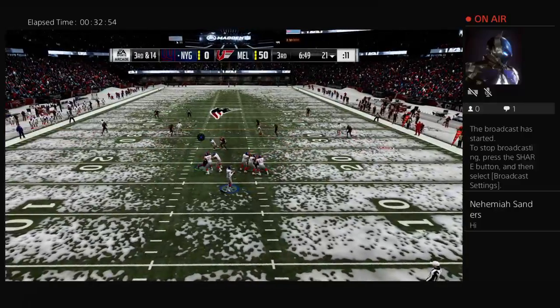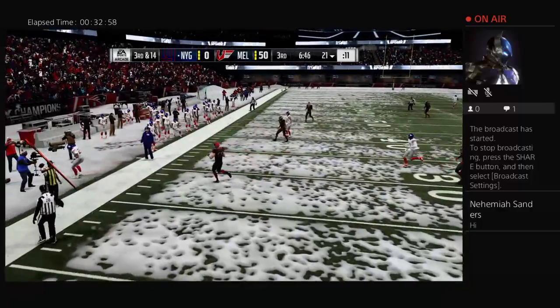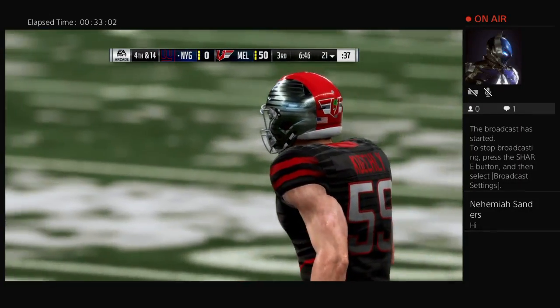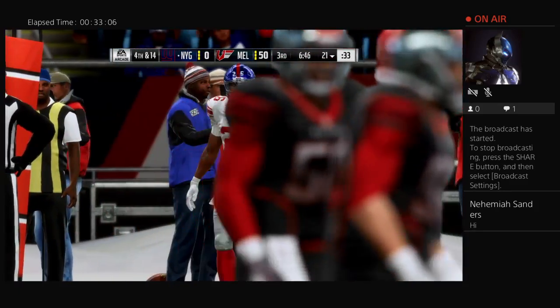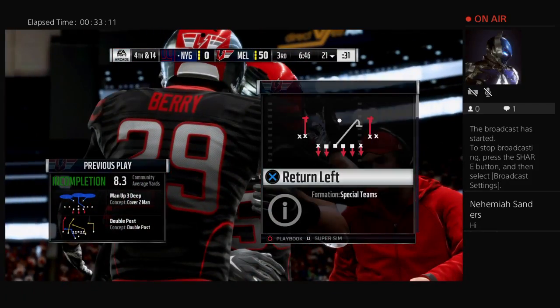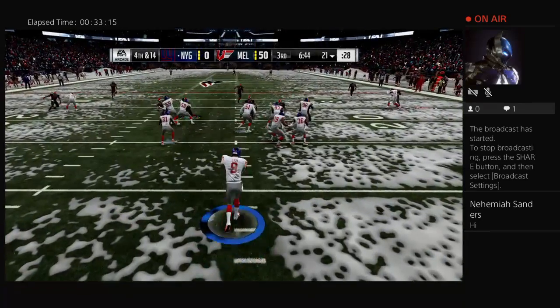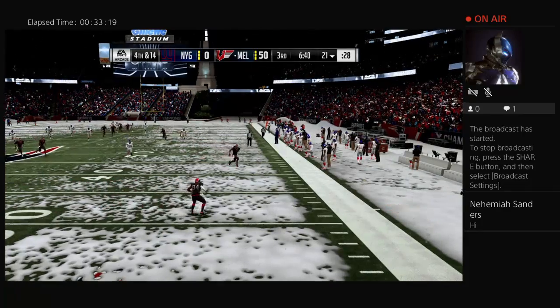On 3rd and long, it's Manning. And that is incomplete. Another drive comes and goes, still nothing on the scoreboard. Yeah, and when the second half comes, it's real easy to get discouraged and wonder if you're ever going to get things started. But you just got to fight through it. Got to keep pounding away. Here's Riley Dixon now. His first punt, 48 yards. This one looks equally as good.